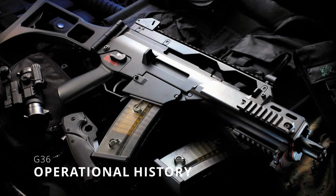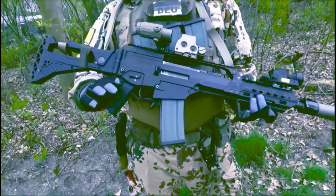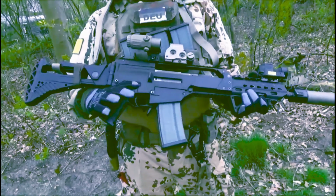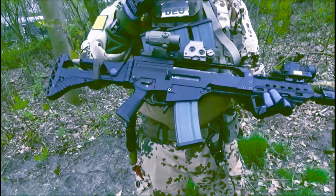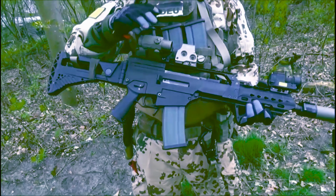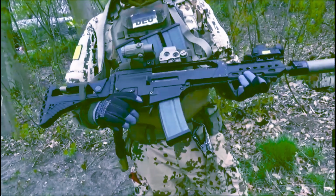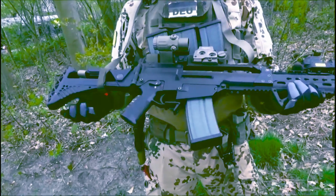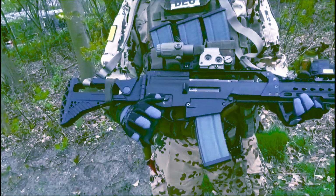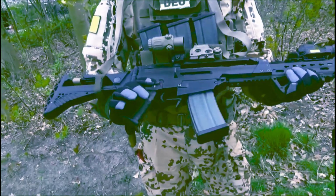Operational history. The G36 has been deployed in conflicts worldwide, from Afghanistan and Iraq to counterinsurgency operations in Africa and Eastern Europe. However, it faced controversy during Germany's deployment in Afghanistan. Soldiers reported accuracy issues when the rifle was subjected to prolonged, sustained fire in high temperatures. Investigations confirmed that excessive heat caused the polymer components to expand, affecting precision at longer ranges. This led to Germany initiating the System Sturmgewehr Bundeswehr program to replace the G36.